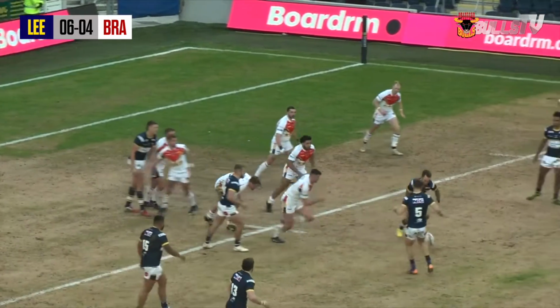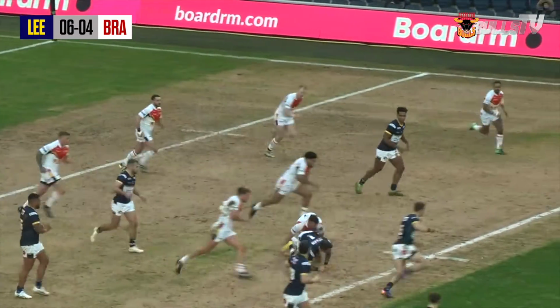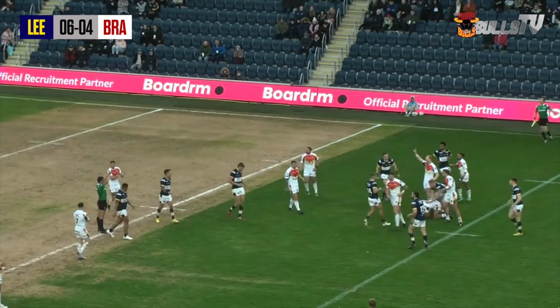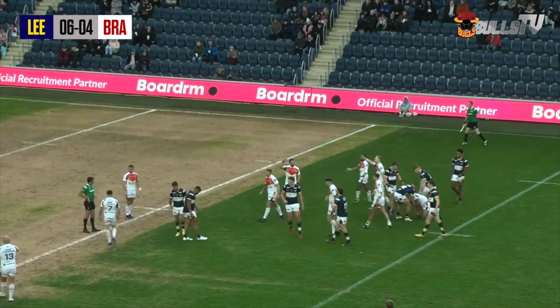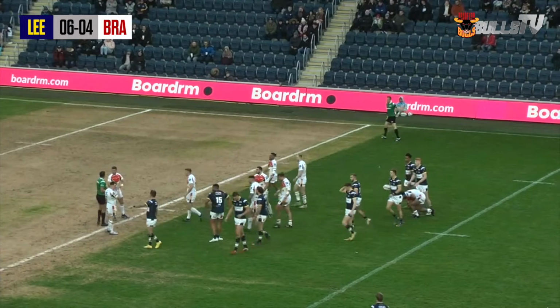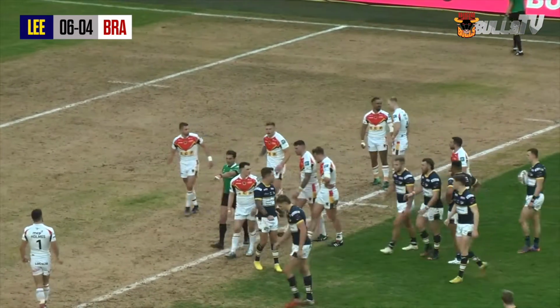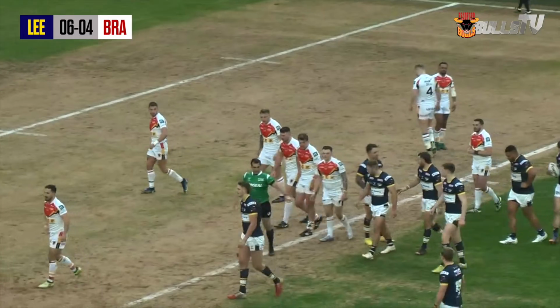Myler over on that right hand side to Walters. Walters has lost the ball. Leeds down to 12, remember. Ball's picked up by AJ Wallace. Wallace is away, but the referee's going to say double knock on. It's come off the Bulls first. Bradford's third error in the opening exchanges.